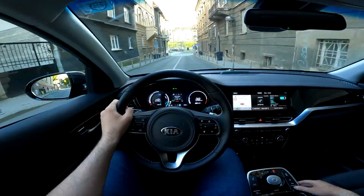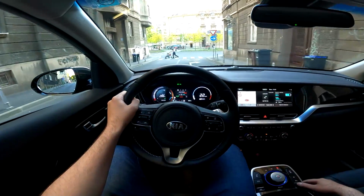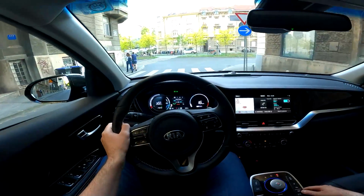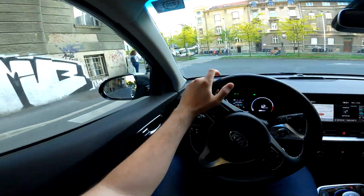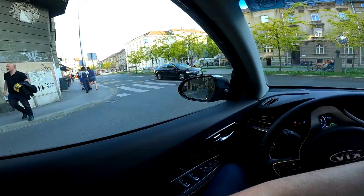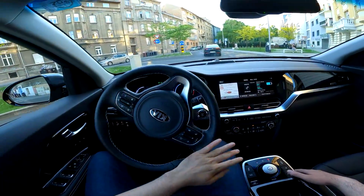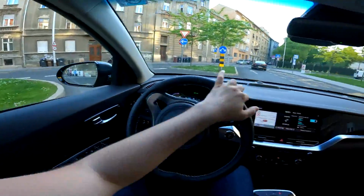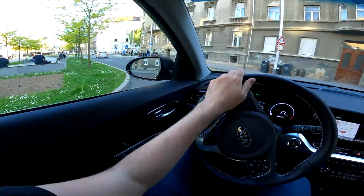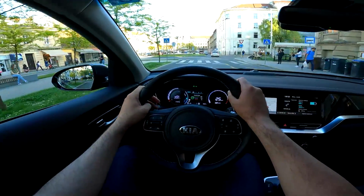Normal mode, pretty standard, and then in sport mode you have a crazy throttle response, and I will demonstrate the sport mode when we enter the highway. Of course, I can't do it right here. We have a lot of traffic, and yeah, we will now be heading out of the town and going towards the highway so that I can show you the feel at 130 kilometers per hour.